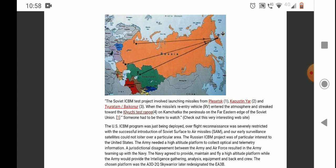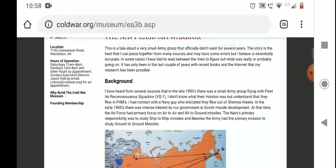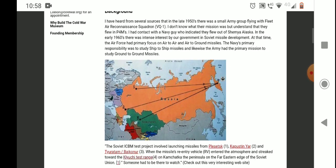The Kalitchi bit is the nearest town, which actually is a military town. There's a lot of military on that island. Other than that, it's extremely deserted. Hence, it's used as a ballistic missile test range. You wouldn't have a load of people living there, obviously. Okay. So we've got that as well there.